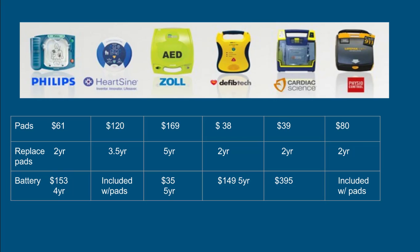As well as the cost of ownership here, we've got the same defibrillators available, and you'll see that the pads themselves range anywhere from about $38 all the way up to $120. A couple interesting things. The defibrillator companies, some of them say, for instance, the Zoll here right in the middle, the pads are about $170, but they're not replaced except every 5 years, so you get a pretty decent length of time out of them. The battery's replaced every 5 years as well, so that's about $35, so not too bad. You don't have to worry about changing things very often.